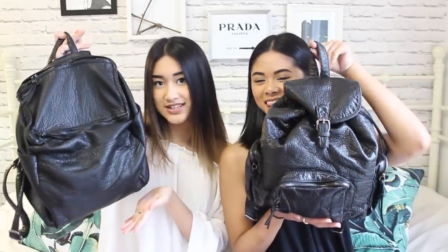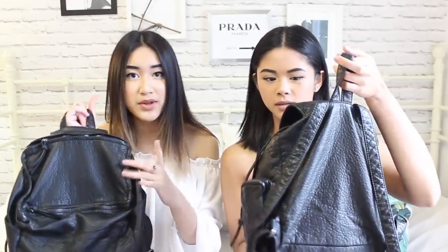So for this video we are using these sacks that we got from Shein. They're both the same material, I think. Leather, and it's pebbled a bit. It's kind of reminiscent of something Alexander Wang would make. That's what my friend said. These were really cheap, I believe around $18 from Shein. Probably cheaper, but we'll link it down below so you guys can check it out.